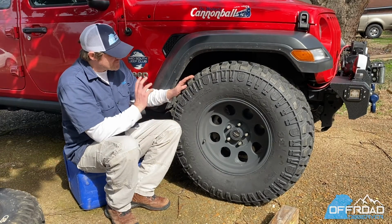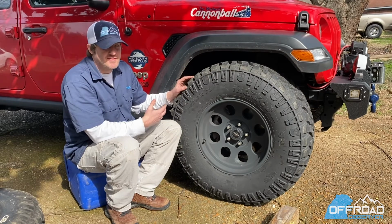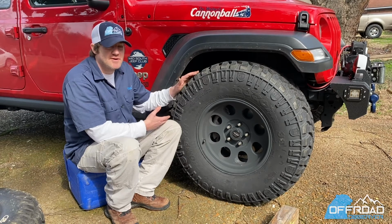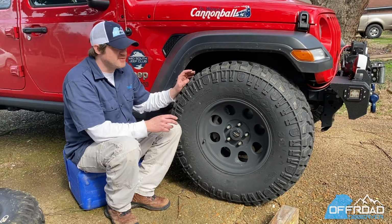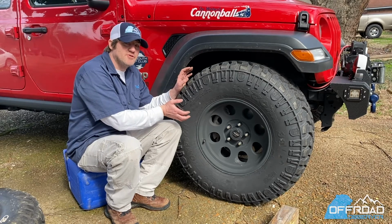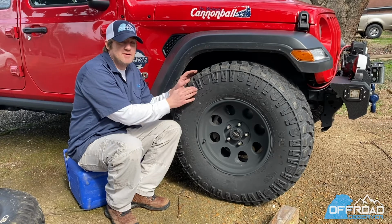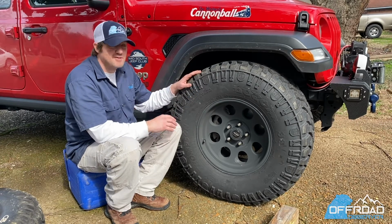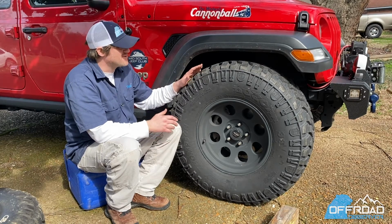But also I got it because I'm not going to do the harder trails. I've got to pay this thing off, so I don't want to do anything too crazy. Of course, I went with the mud terrain also, so the life of this tire is not as long as an all-terrain. From some of the reviews I've seen, this actually lasts surprisingly long, more than I expected. But I've got to see. I'll let you know later on when I do an actual tire review how things are.